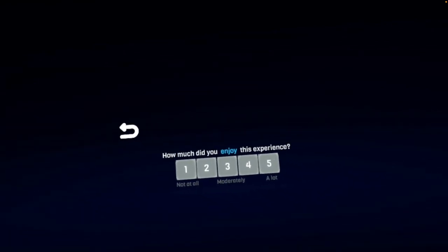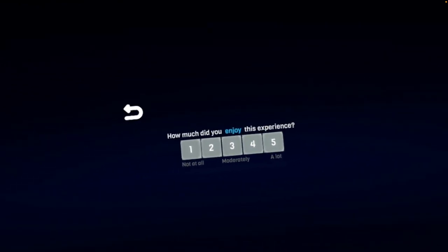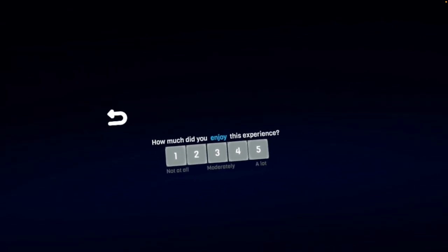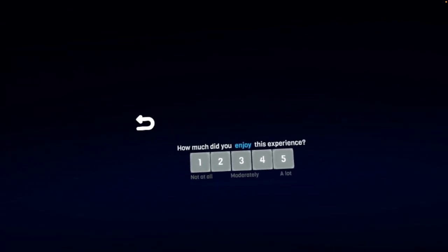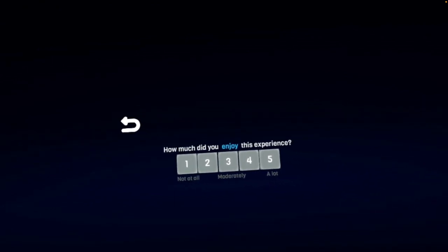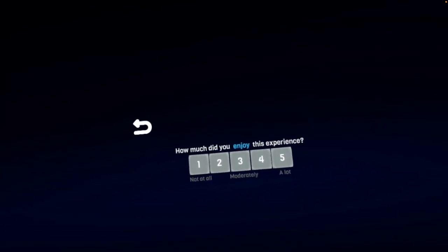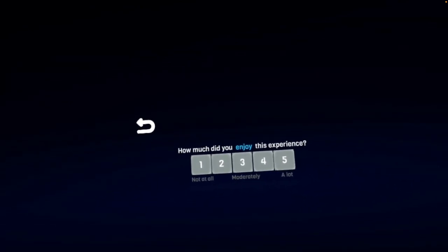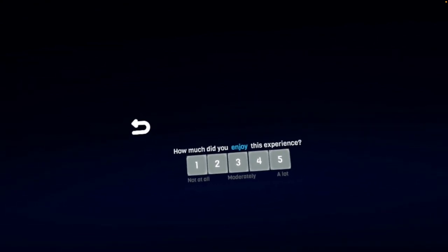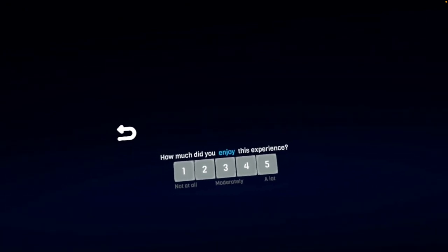How much did I enjoy the experience? I would say 4. I liked the concept. The visuals were kind of basic, but that's really more of a limitation of the Quest system. It's not a super powerful computer. I did find it a bit jarring, to be honest, even as someone who is really experienced with playing first-person video games. I think just the movement was a bit disorienting.